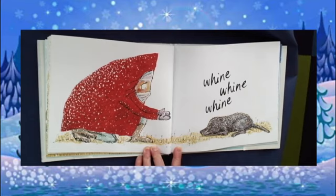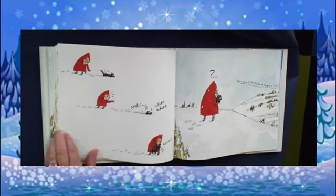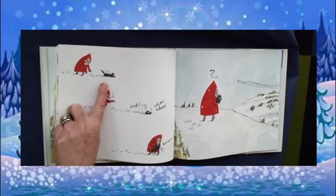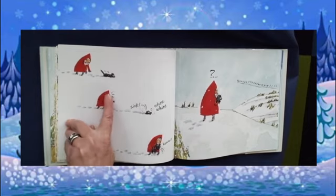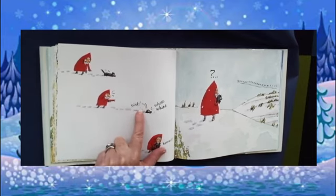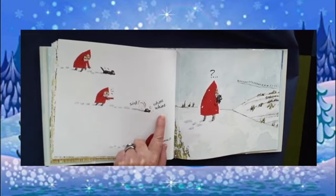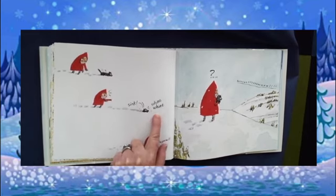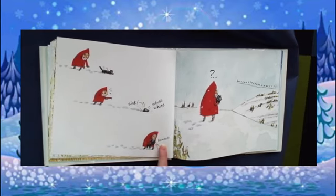So we can see here that they're both having trouble because the snow's getting so deep. And you just see 3 little slashes outside of her face, and she looks very concerned because it says, "Sink!" And the wolf pup is way deep in the snow, and it says, "Whine, whine." And then down here, she's picked up the pup, and the pup is crying out, "Howl!"